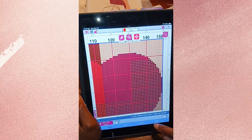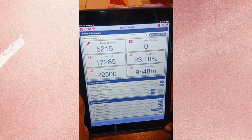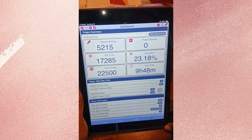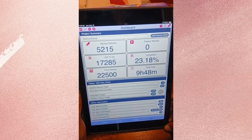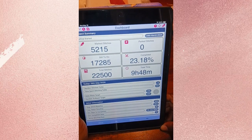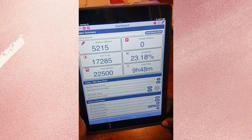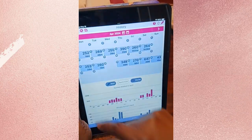My love. Let me get to the stats first, and then I'll show you the project because I don't want to forget to do that. Okay, so I've completed 5,215 stitches. I have 17,285 still to do, and I've completed 23.18%.